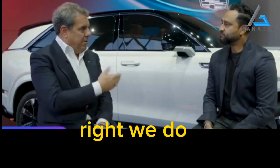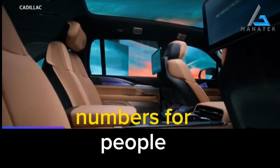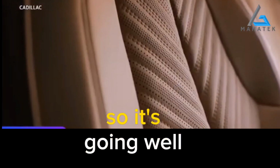We've got to get the range right. We do with 450 here, 312 on the Lyriq. Those are big numbers for people. And now they can say, okay, I can really see myself doing this every day and using this as my primary car. So it's going well.